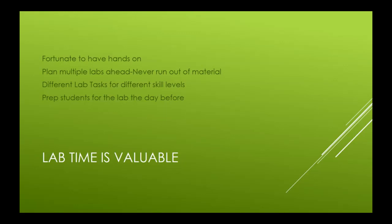Big thing, plan multiple labs ahead. Never run out of material. Always have something, even if it's what you have planned for next week. If a group is advanced, let's get them on that, and then we can come up with something for them next week that's even more difficult. Or do the ones that are even a struggle for the instructors to figure out. Or I'll go backwards sometimes, with something they did that you don't feel they did as well as they could have, and have them do it again.